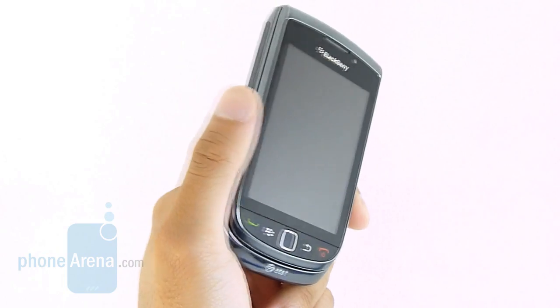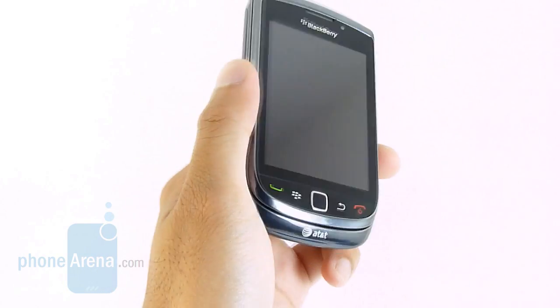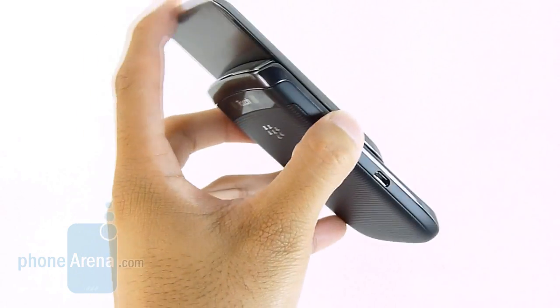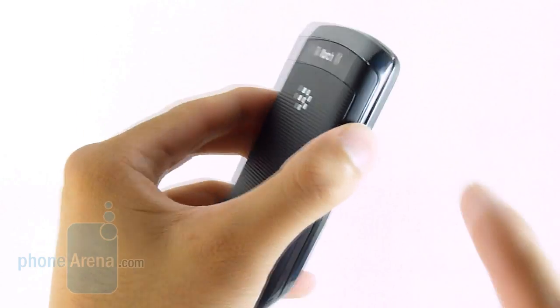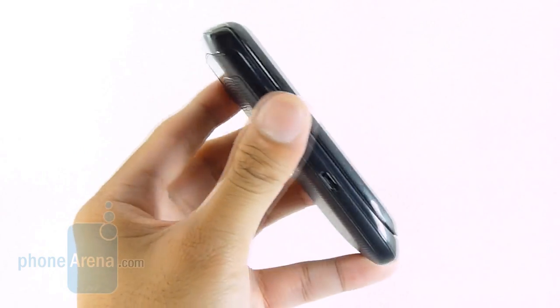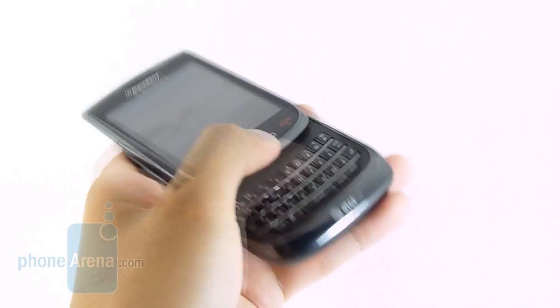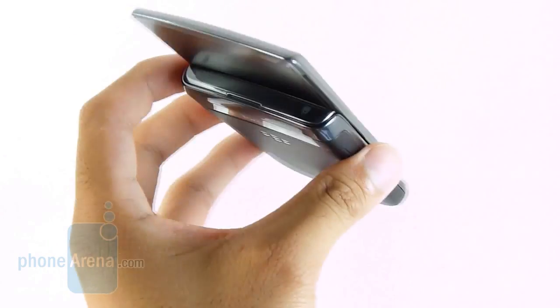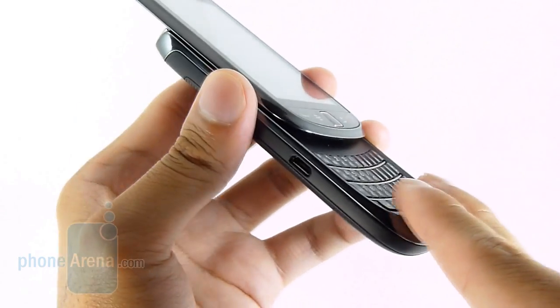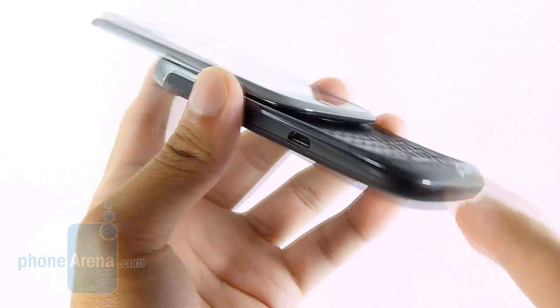Like we said, the unique thing about the Torch 9800 is the fact that it's the very first slider handset from RIM's camp. And you can tell that it borrows some design elements found on the Bold 9700 just because of the general outline, and the Storm 2 just with the touchscreen. It also reminds us of the Palm Pre just because of the overall form factor, but you're not going to be cutting any cheese with this one here. It's a little bit curved towards the edge, but it's not as sharp.